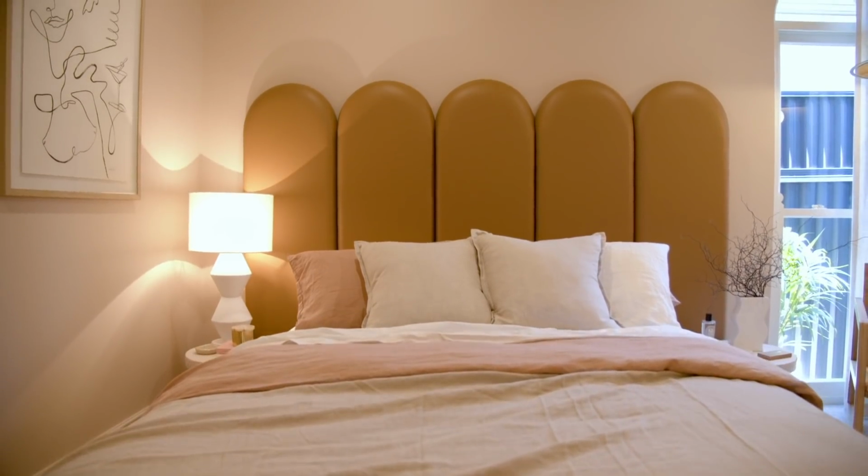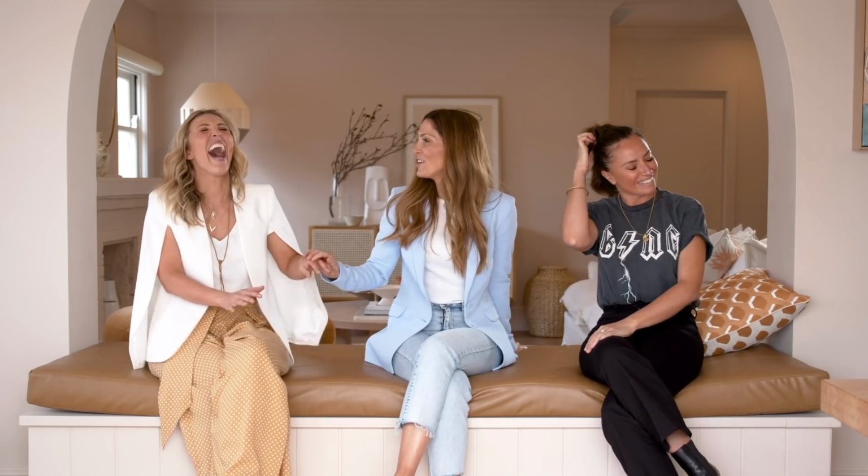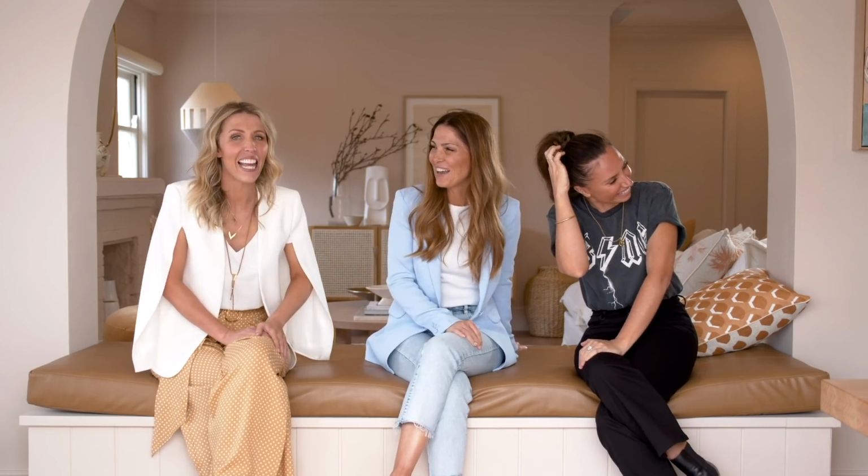The styling of that room, the feature in that room is that bed head. It's beautiful, and it's clever, isn't it? Oh, I thought you said it's clever, and I was like, oh, it's not clever. It's clever.